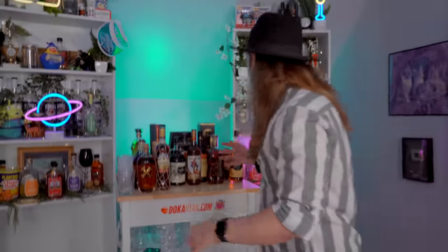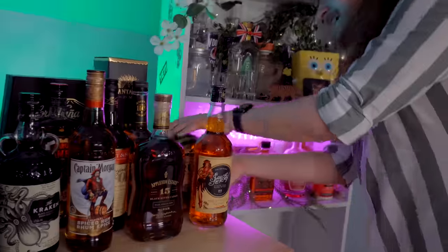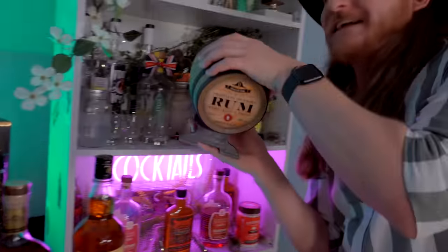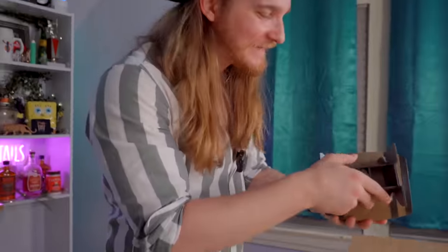Let's move on! Oh my god, we have so many options here. Okay, it's been irking my mind! Look at this bottle! Come on! It's in a little tiny barrel! This is the cutest thing I've ever seen in my life!